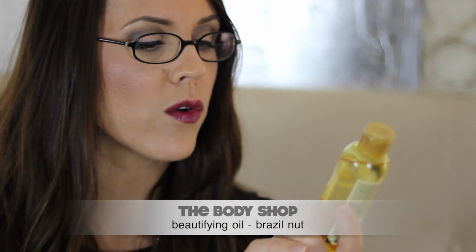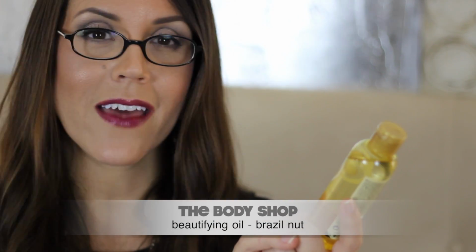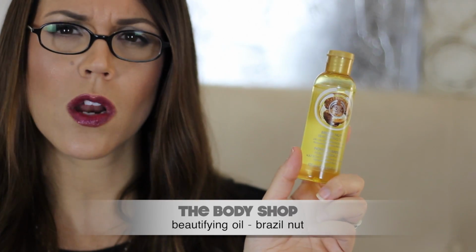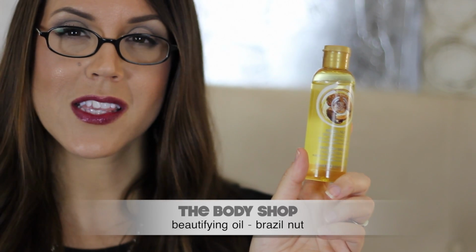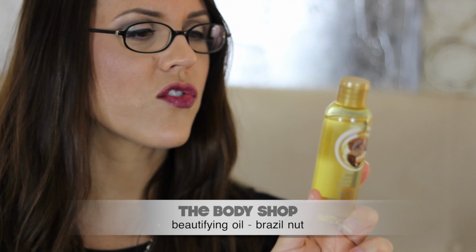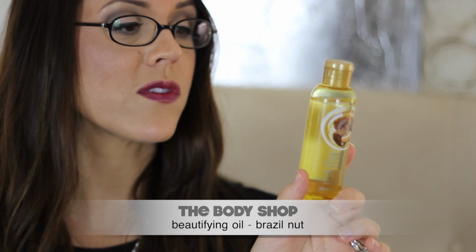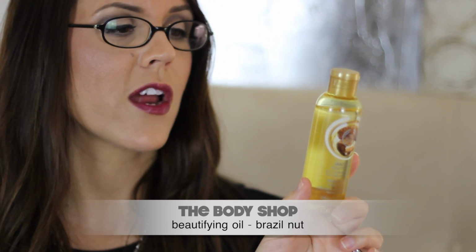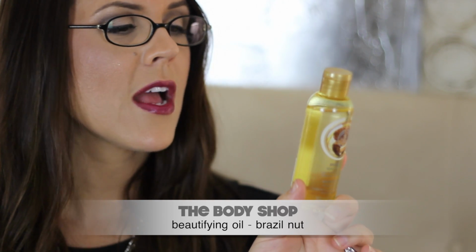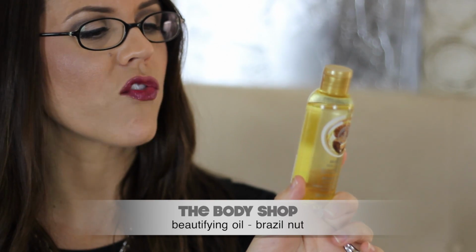Now this is a dry oil for body, face and hair. They say it moisturizes, smooths and illuminates. It's between $20 and $30 for 100 mils. It does have that similar sort of caramel scent to the body spray, and they do say that it's a dry oil with community fair trade Brazil nut oil and 3 precious nut oils: kukui, sweet almond and community fair trade marula oil. Apply to damp or dry skin and dry hair.